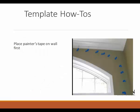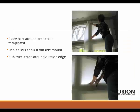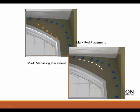When we're doing templates for drapery hardware, usually how we start out is climb up to the window. Here's an eyebrow window. We'll place painter's tape on the wall first. Then that allows us to bring the paper up and secure it, and it's not folding and rolling on us, if you will. We use tailor's chalk if it's an outside mount, so we would come in and mark the window with the outside mount, rub and trace around the edge. And then we'd go in and mark maybe our medallion placement, or we'd mark our rod placement of where we want it, take it down, give all the measures, and tell the workroom how far away from this edge on the trim we wanted the rod or the medallions.